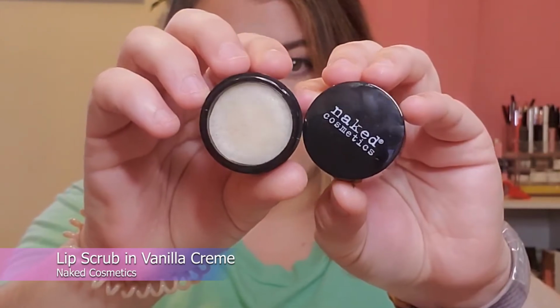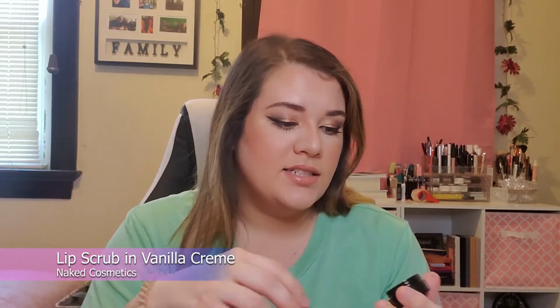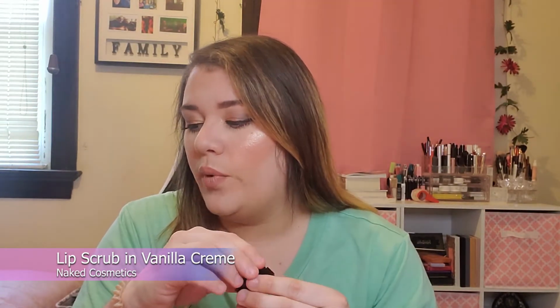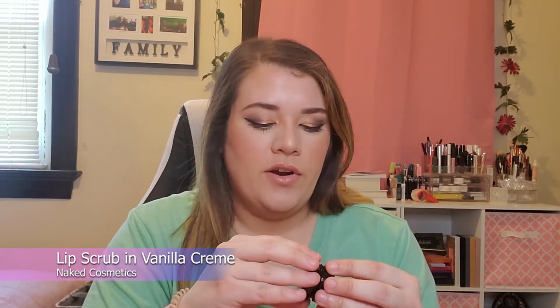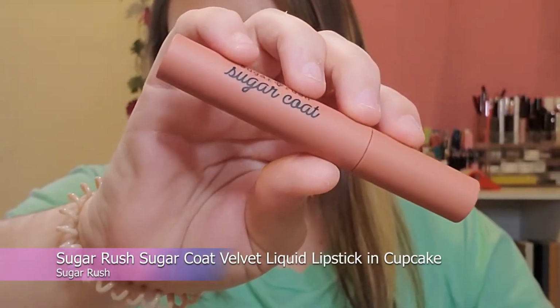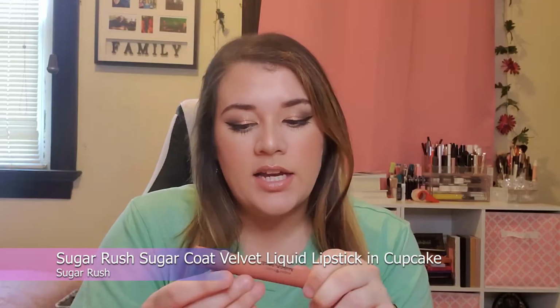Next is this Naked Cosmetics lip scrub in the flavor Vanilla Cream. I definitely see this more as a lip balm than a lip scrub. Or that's just the top layer, because the top layer really couldn't exfoliate my lips that well. It definitely is more of a balm as far as I can tell. So this little thing, when it's not on sale, would be about $12, but it's on sale right now, so it's $5.